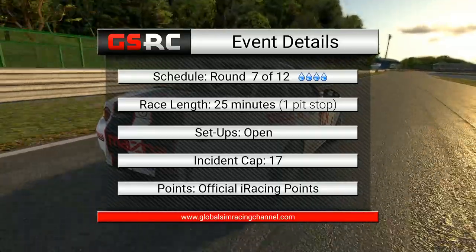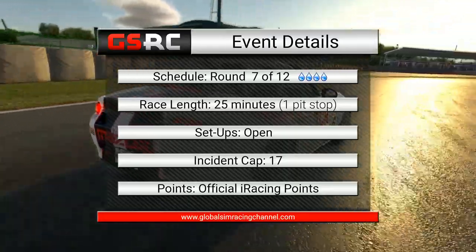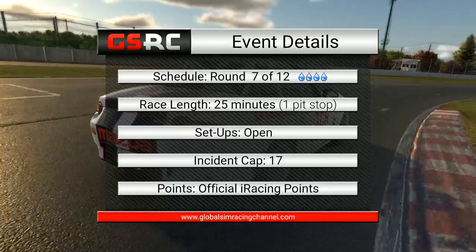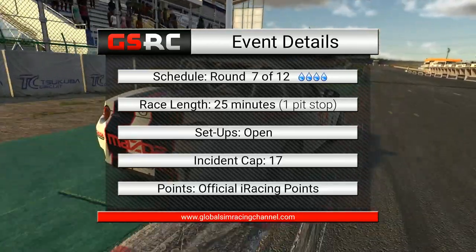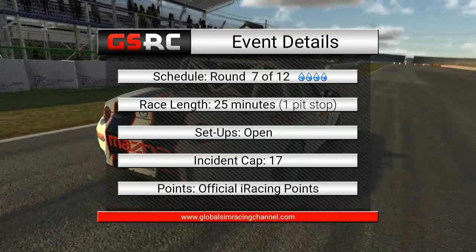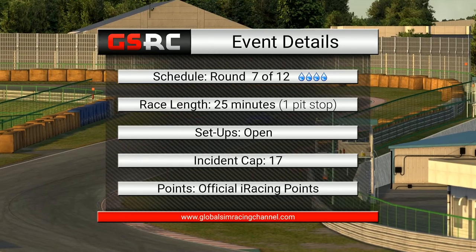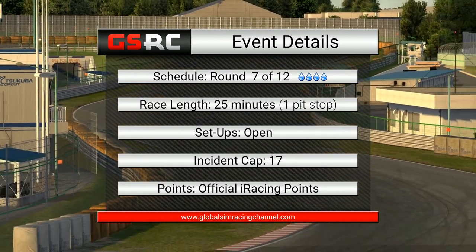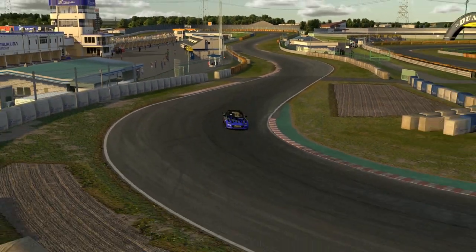The setups on these cars are open in the Advanced Mazda Cup, but there's not a whole lot that you can do to the Mazda. It's a pretty basic car, so don't expect too much speed to be found in drivers doing that. They have an incident cap of 17, and I don't think that should be too much of a problem around here today. They are disqualified, however, if they hit that 17 incident limit. And there you see the points are decided by the official points that they garner in iRacing itself here today.